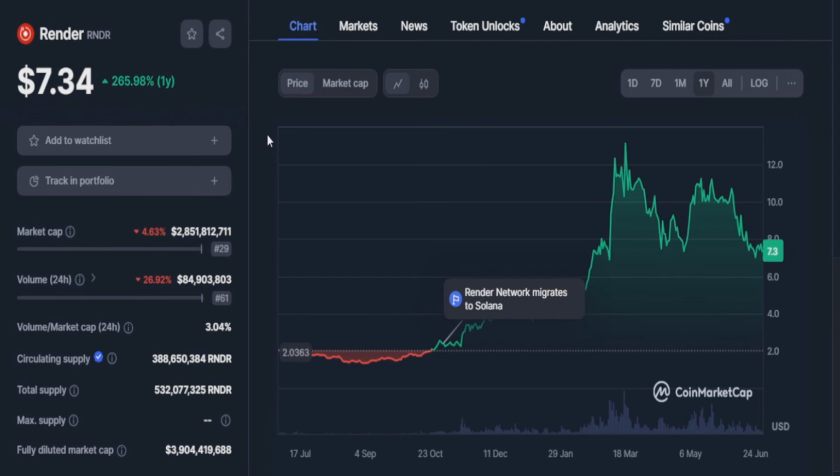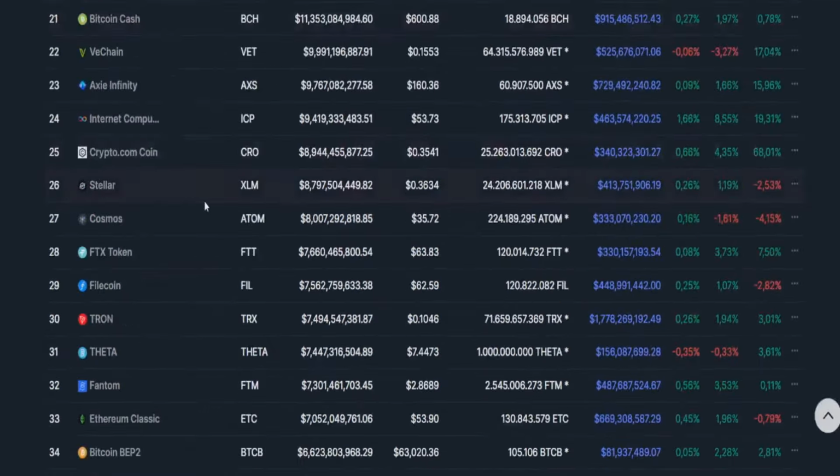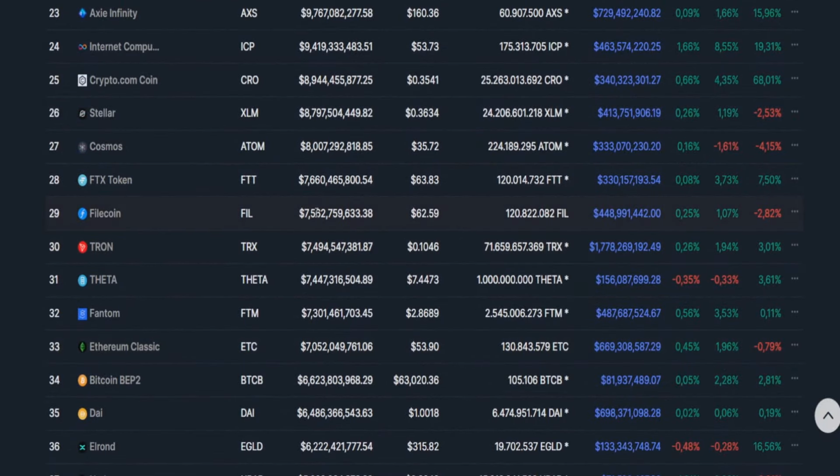So when I do a Render bull run price prediction, I always look at two major indicators: the current ranking and the total market cap. Render currently has a market cap around $2.85 billion and is ranked 29. If we take a look at the historical snapshot of the last bull run in 2021, we can see that rank 29 had a market cap around $7.6 billion.